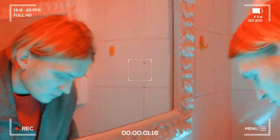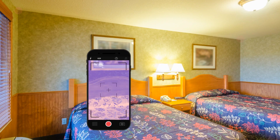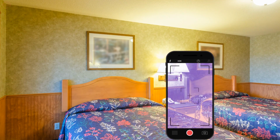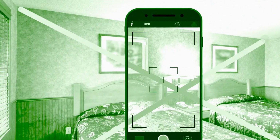Another creepy place is the bathroom mirror. This one is tricky to spot, so you'll have to be patient when inspecting it. You can also use your phone camera to spot surveillance cameras that spy on you at night. These secret cameras emit infrared lights that the human eye can't see so that they can work at night.